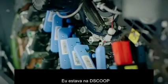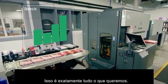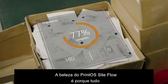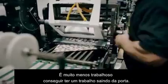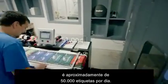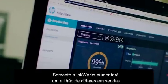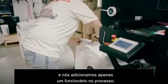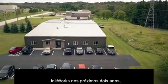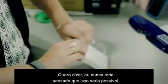I was at D-Scoop and I saw the presentation of SiteFlow. And when I saw that, it's like, whoa, this is exactly everything we want. The beauty of PrintOS SiteFlow is because everything is so automated, it's a lot less labor to get a job out the door. The volume of labels that we produce is approximately 50,000 labels a day. The business impact is incredible. We've grown at least 30 to 40%. Inkworks alone will increase $1 million in sales, and we've only added one employee in the process. It's incredible. Inkworks in the next 2 years, its goal is going to be doing 1,000 orders a day. I mean, I would have never thought that would even be possible.